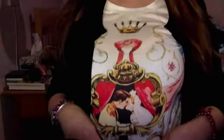So I decided to wear my Cinderella shirt today. I love this shirt, so I got to wear it today. And I wore my Aladdin shirt yesterday, so I've worn 2 Disney outfits so far.